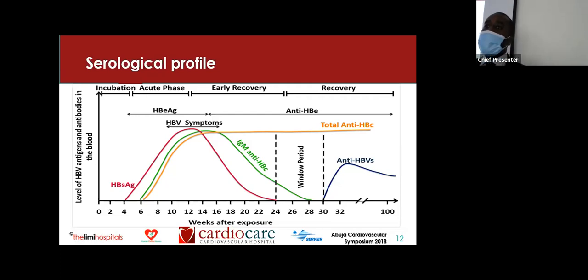Okay, so yeah, we do the basic HBsAg, which is qualitative. Qualitative, it just tells you whether it's there or not. Okay, but we know that there's a quantitative HBsAg, in which you can actually see the titer, and you can see whether the titer of the hepatitis B surface antigen is going up or going down. And we are likely going to adopt that probably soon.